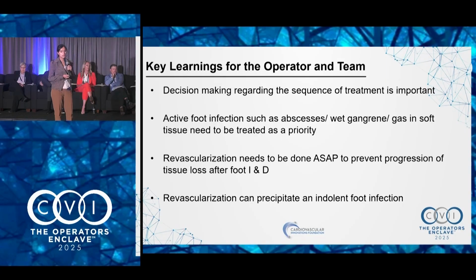So some of the key learnings for our team was that decision-making sequence is very important. If there is an active foot infection, such as an abscess, wet gangrene, or gas, that needs to be treated as a priority. And then revascularization should be done as soon as possible after that to prevent progression of tissue loss after I&Ds. And then after revascularization, we need to still keep an eye on the foot because that can precipitate an indolent foot infection, which might require urgent care.